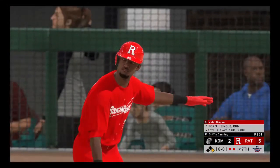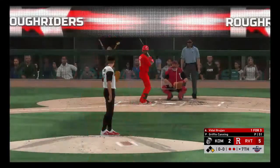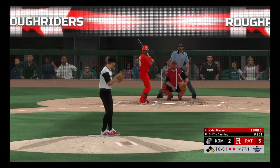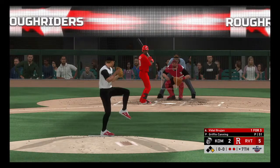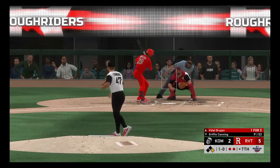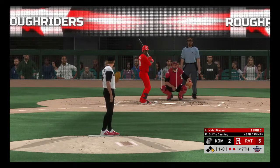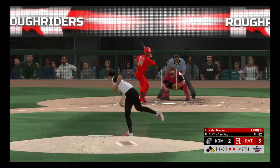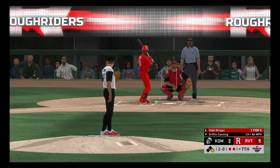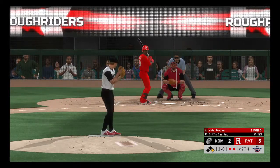Stepping in, Vidal Brujan. His last at-bat didn't go his way as he popped out in foul territory. Yeah, we used to have a saying right here. You would stride to the plate for this AB trying to chop wood. Not in today's game. You just want to get your bat plane on the same path of the ball. Can't continue to swing under those elevated heaters. Changeup stays outside, and he's behind 2-0.